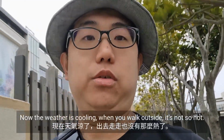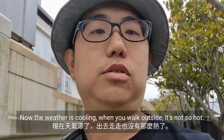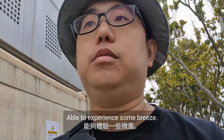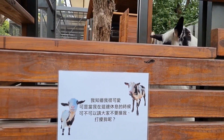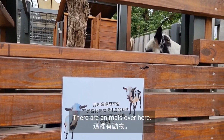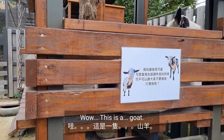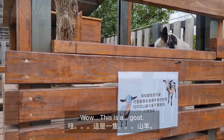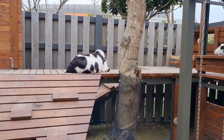But now the weather is quite cooling, so when you walk outside, it's not so hot. Maybe I experience some breeze. Oh, this is a goat. Here is a clearer view of the goat now resting.